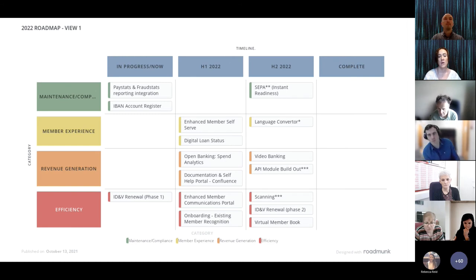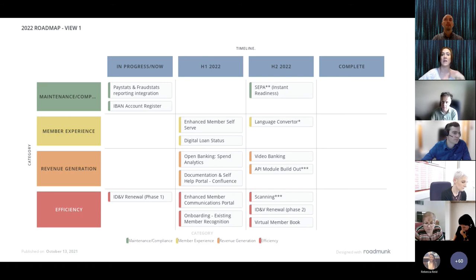So the big one, as you see, was that 70% of the uptake was the IDNV renewal. Now, what I've done here is I've broken it up into two phases because you'll all agree there are two types of members. We have the member who is digitally comfortable and confident, and then those who aren't quite so. So the first phase is going to tackle those who are digitally comfortable, so they can log in to see you online. They'll get a pop-up, click a link, and then go through the IDNV process and thereby renew their ID.